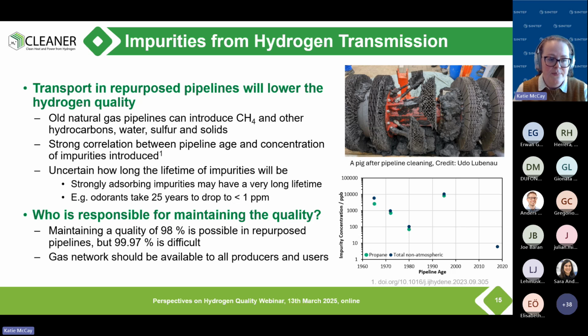In addition, transporting the gas in pipelines will lower the quality. So you're not going to get out the quality of hydrogen that you first put into the pipeline. And this is something that you can kind of imagine after seeing this picture on the right here. So this is basically a pig which is used to clean gas pipelines. This is a picture of it after it's been in a pipeline. And you can really see all this kind of mud, I would say, that's present on the pig. And that just gives you an idea that the pipelines themselves are not really very clean in the first place.